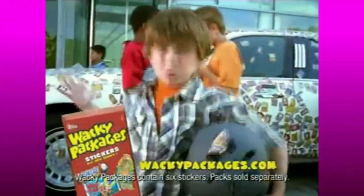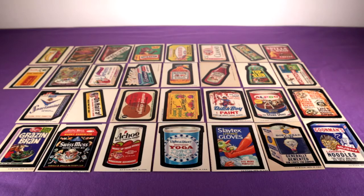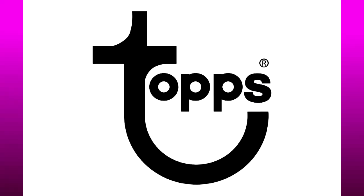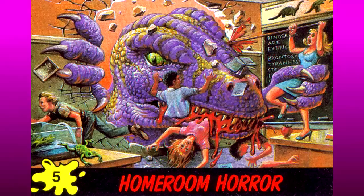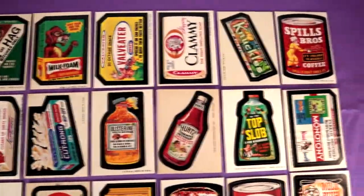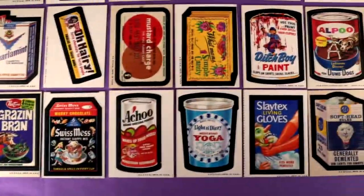Wacky packages rule! So there's a good chance that most people watching this are quite familiar with Wacky Packages, also known as Wacky Packs. Wacky Packages is a series of trading cards created in 1967 that parodied various brands of consumer products. The line was created by Topps, the same company behind the once popular Mars Attacks and Dinosaurs Attack cards. They also did the still somehow relevant Garbage Pail Kids. Wacky Packages may have hit their peak in the 70s, but they are still being made to this day.